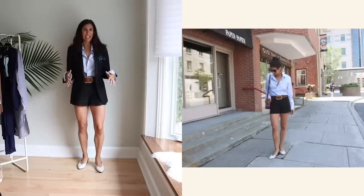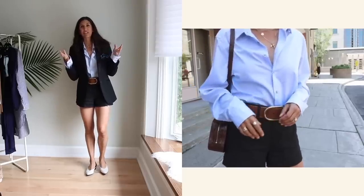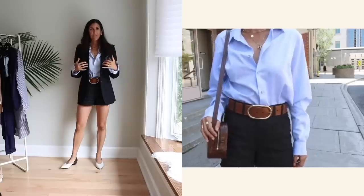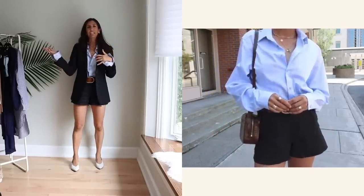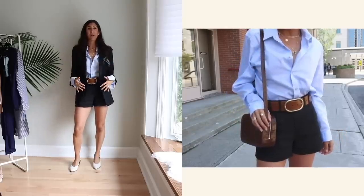Everything is secondhand with the exception of the blazer and the belt. I'm even wearing some vintage jewelry, like my vintage rings that I wear every day, as well as a vintage pendant. I like it because it still feels so chic and polished that if I had to go meet a friend for lunch or even for dinner or drinks, I would feel totally comfortable going out in this.